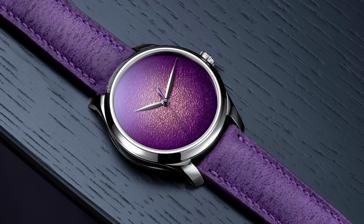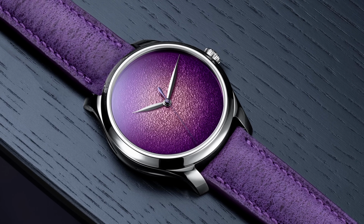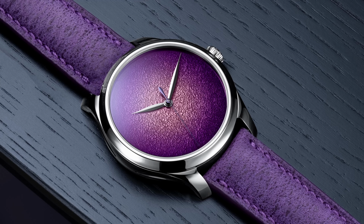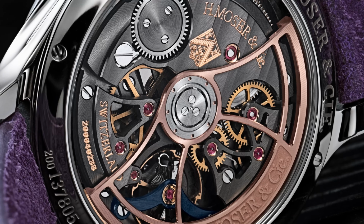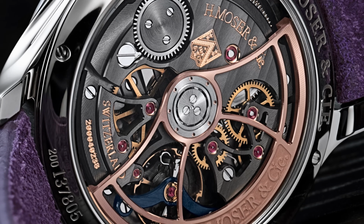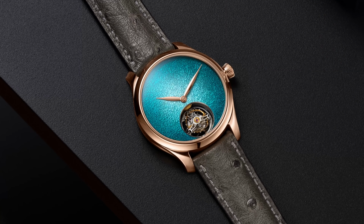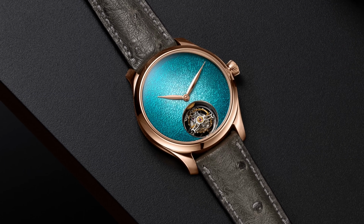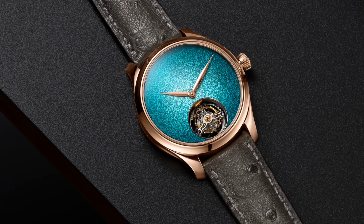First up is an Endeavour Centre Seconds concept with that enamelled hammered texture, but this time in a quality street purple, which perfectly matches the purple seconds hand, indicating the caliber HMC 201 Straumann double hairspring. Then there's a rose gold tourbillon edition with a teal blue coloration of the same dial, which looks like it should have a hut on wooden stilts poking up out of it.